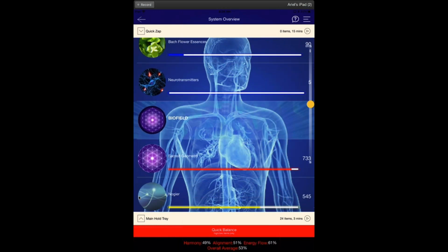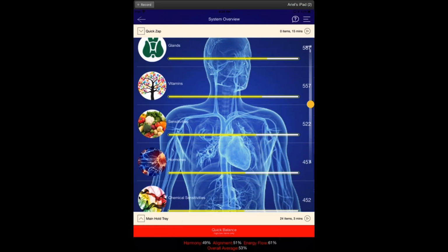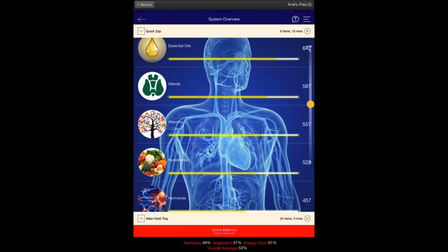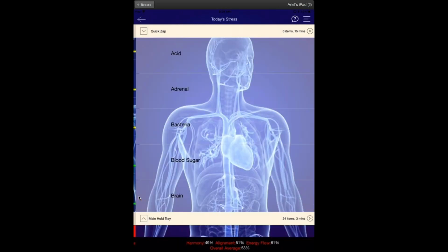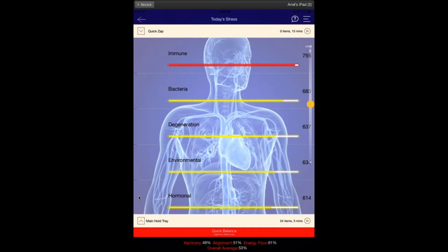So let's go ahead and look at the libraries. Well, first let's look at today's stress. Let's look at today's stress and we'll look at the body system. Then we'll go to the more specific libraries. So let's see what today's stress is. It's good to always run for you guys to get an overview. So what's going on with the person? Sometimes we want to get to root cause.